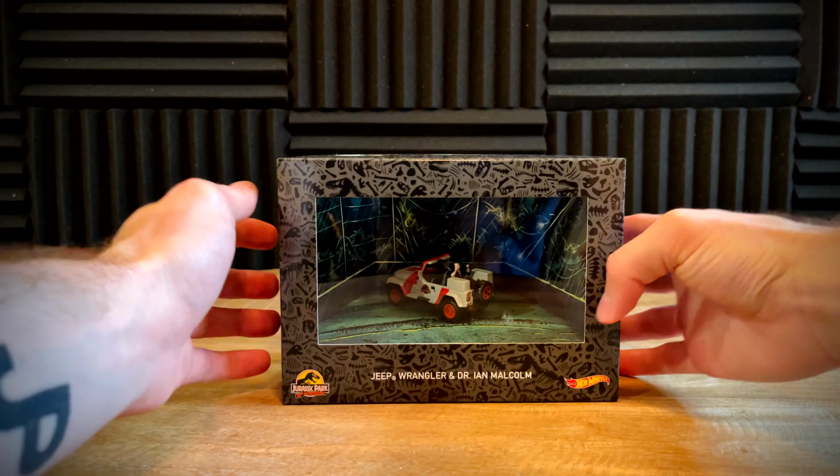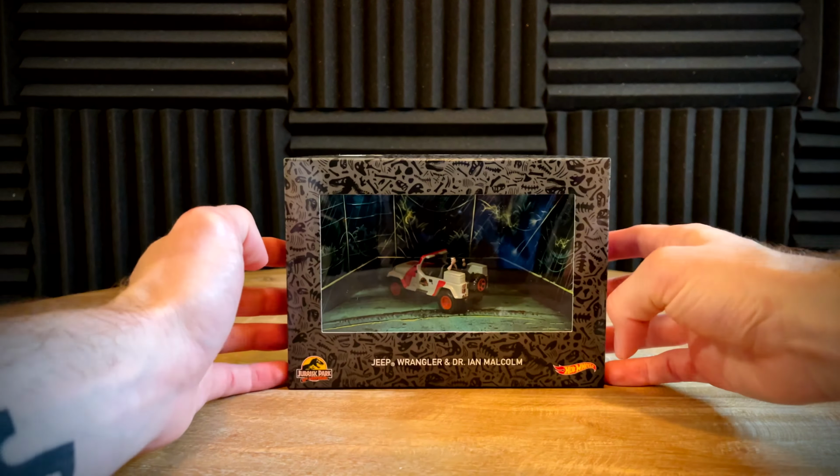And so here we have the San Diego Comic-Con 2023 exclusive Jurassic Park 30th anniversary Hot Wheels Dr. Ian Malcolm and Jurassic Park Jeep Wrangler set. Let's get it out of this box. So there's what that box looks like one more time. Empty. And we have Dr. Ian Malcolm on the back of the Jurassic Park Jeep Wrangler here on a little decorative base, sort of as if we're in Jurassic Park with the fences and the rain and the storm. And yeah, looks like we gotta get it off of this base.